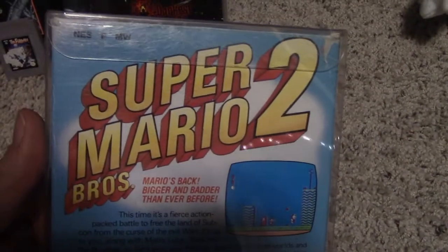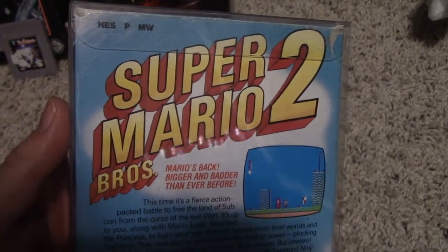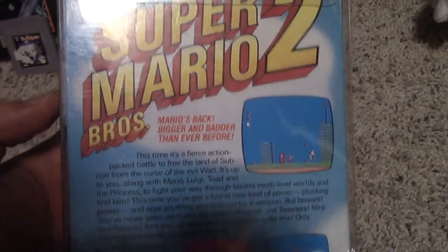So yeah, very excited to get this. I got it for a pretty damn good price. I got it for $30. I couldn't argue with that. I thought that was very good. So excited to add that.